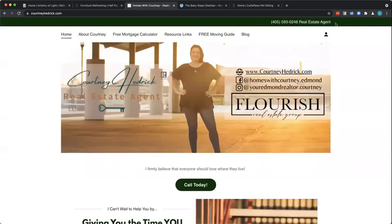So instead, you could say something like, as a real estate agent, I firmly believe that everyone should love where they live. Now we've gotten that keyword in there for Google.